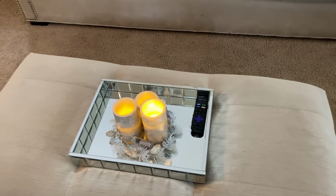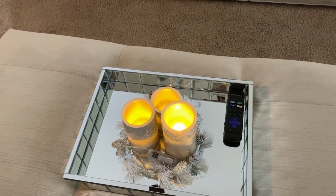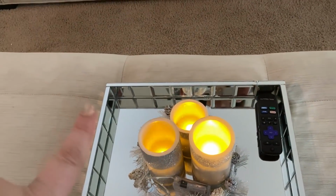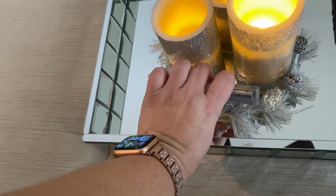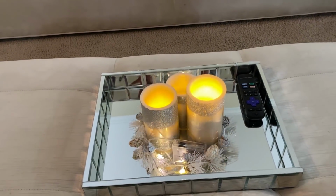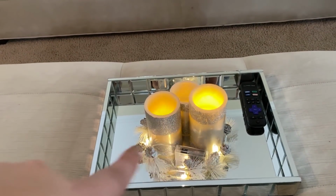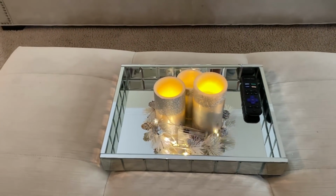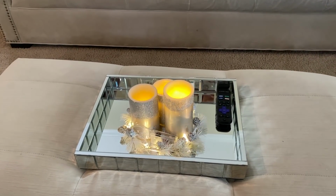So on my little ottoman in the middle of the living room, I have this little candle set that I got last year from Big Lots. This one right here, I'm not crazy about. This one does turn on, but I'm not 100% crazy about how it blinks. And I also don't like how those are cool lights and then those are warm lights. So I usually just put the candles on, but it all does light up and it's very pretty.